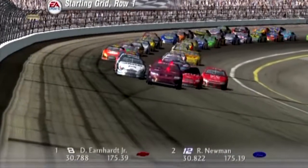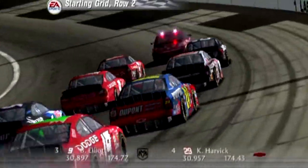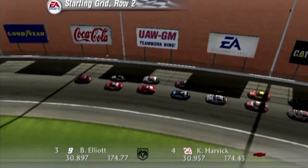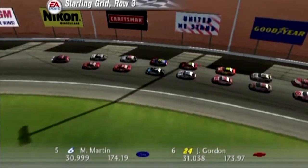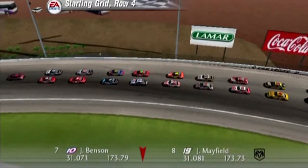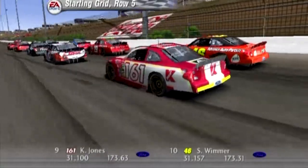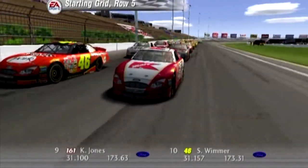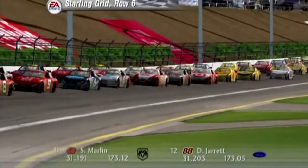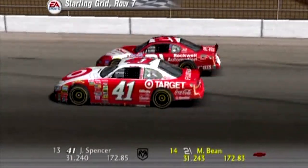In the front row are the Dale Jr. Chevrolet and the Altel Ford. In the second row are the Dodge dealers UAW Dodge and the GM Goodrich Service Plus Chevrolet. Starting the race from row 3 are the Mark Martin Ford and the DuPont Chevrolet. The fourth row has the Tin Car and the Dodge dealers UAW Dodge. Starting from row 5 will be the 161 car and the 46 car. Sterling Marlin, the NASCAR Winston Cup points leader, will start towards the front. In row 7 are the 41 car and the 21 car.